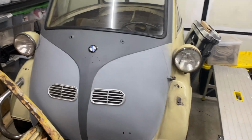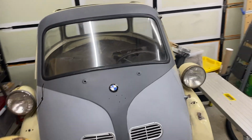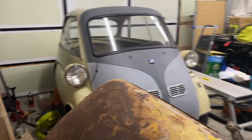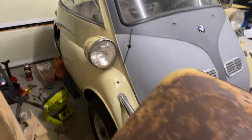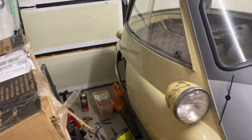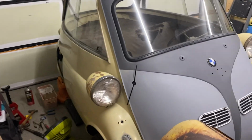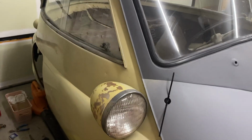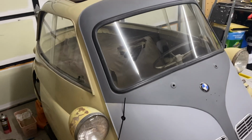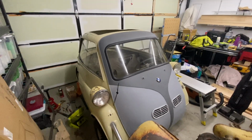The engine is out of it right now, and so is the transmission, which is fine. They both weigh less than 100 pounds. You can see I'm missing the engine door. So it needs some work, but yeah, thankfully not a ton. We'll do a longer inventory later and see what we're really missing.